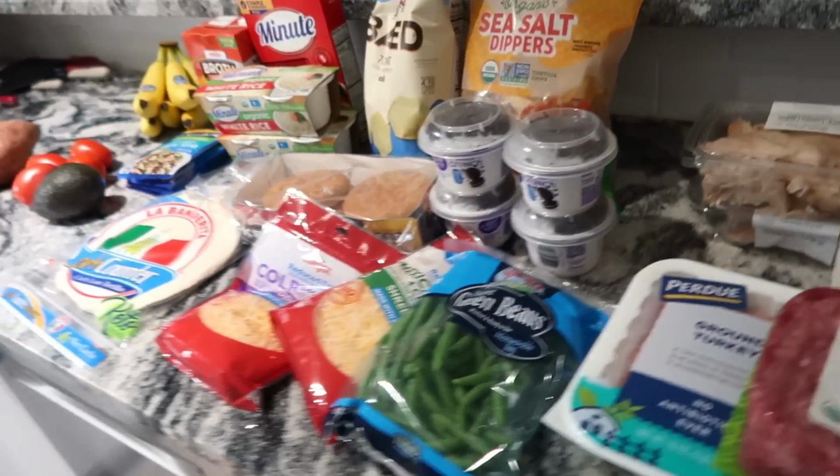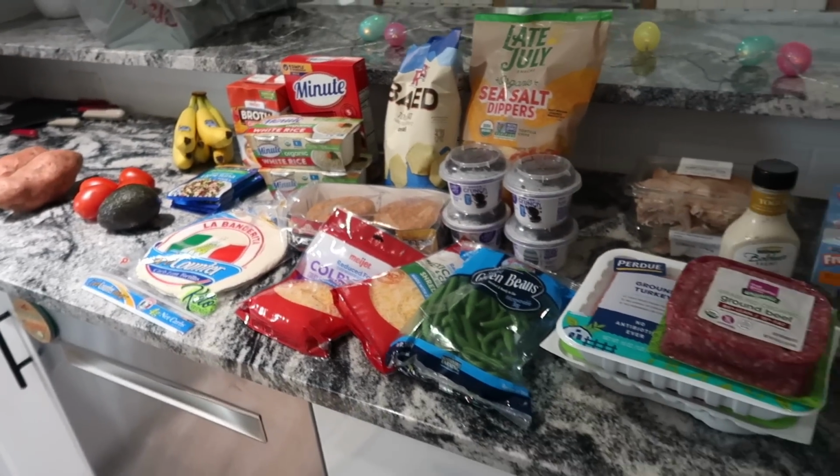So that is everything that we got for the grocery haul this week. Pretty good. It's only 4:15 right now, and I feel like normally we eat dinner kind of late, but I'm gonna get this soup started.